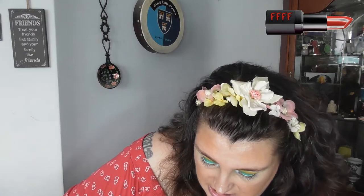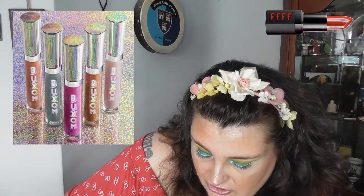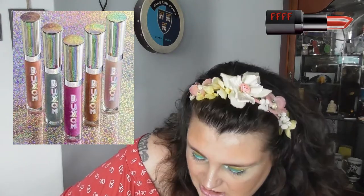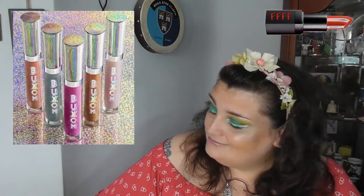Buxom Cosmetics. To all our fellow unicorns, new full-on holographic lip top coats are especially for you. Available at Feel Unique. I doubt very much they're holographic. I would imagine that they are duochrome or multi-chrome. I am yet to see a full-on holographic lip gloss, but those are now available.